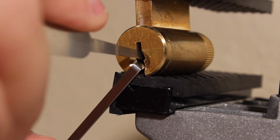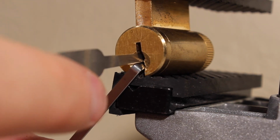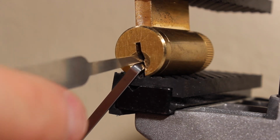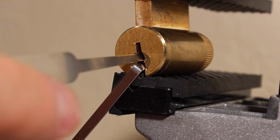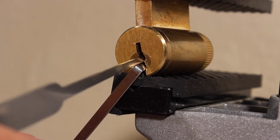Now if you feel around in there by moving the pick up and down, you'll be able to feel where all the individual pins are. If you move the pick up and down, you can manipulate the pins, and you can set them. So we've got 2 set, there's 3, and then there's the 4th one.